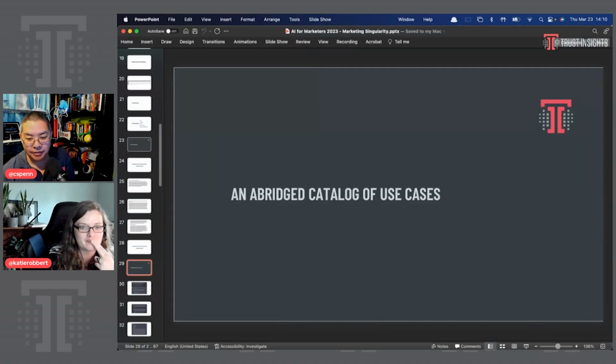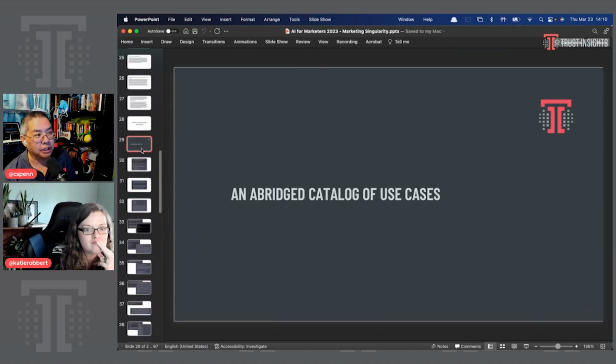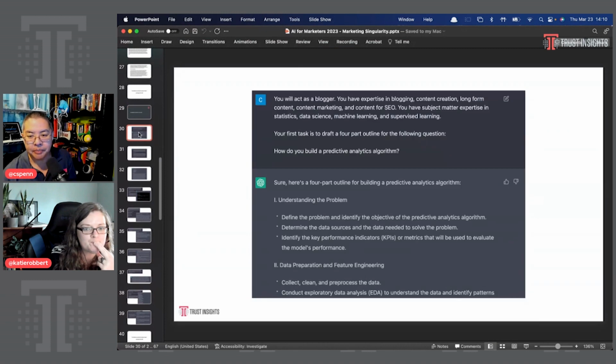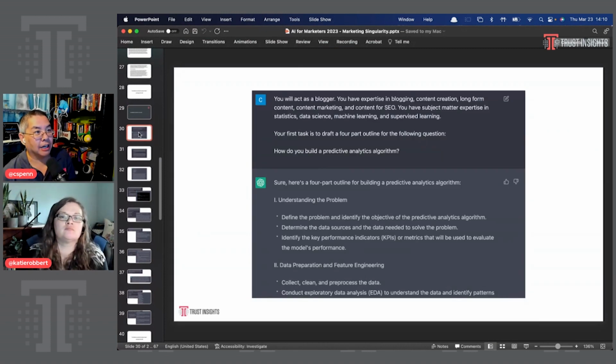Yeah, so that's exactly right. And we actually have a bit of a gallery of just a few use cases. This is from a talk that we've just started doing. So this is the obvious one, right? Generation. You'll act as a blogger, write a blog post from a blog post outline about predictive analytics. And of course, it does that very capably. Very straightforward use case. I would be surprised if people did not know that this was one of its basic capabilities. And these are true for 3.5 and 4.